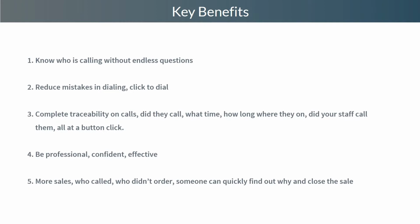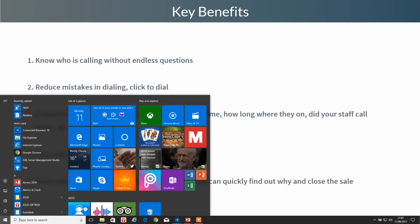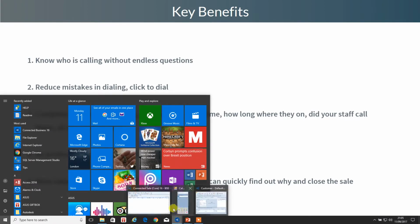More importantly, we expect this to add to sales and give you the facility of knowing who called but who didn't order. So someone can quickly find out why by a click of a button and dial the customer. Let's go and see what we've got for you. So we'll look into the program.